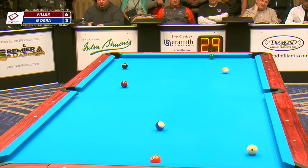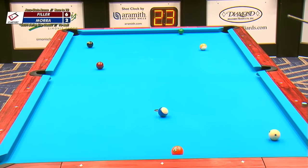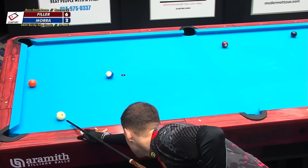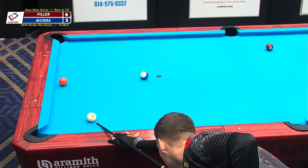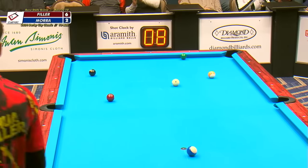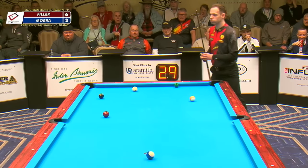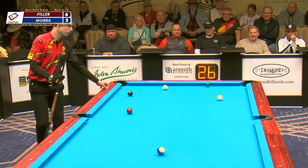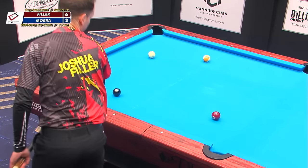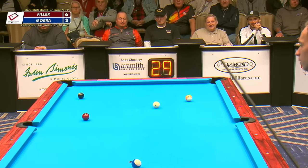All right. This should be something with a draw stroke of some sort, I would think. Could stun one rail, but the 10's a little touchy as far as going one cushion. So I think he'll elevate and hit down. And I'll tell you, if you're going to look at any one thing and want to improve your game, notice how he just always trusts the cue ball getting there. You know, even a shot like that, he's going to plan on it rolling out with that good stroke.